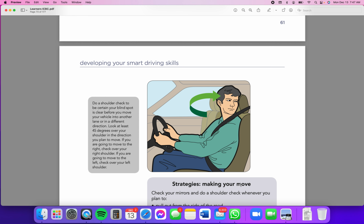So this is a shoulder check. Do a shoulder check to make certain your blind spot is clear before you move your vehicle into another lane or a different direction. Look at least 45 degrees over your shoulder in the direction you plan to move. If you're going to move to the right, check over your right shoulder. If you're going to move to the left, check over your left shoulder.